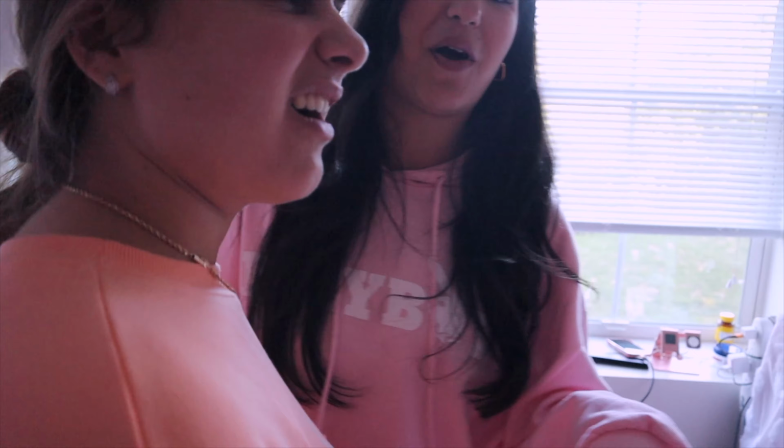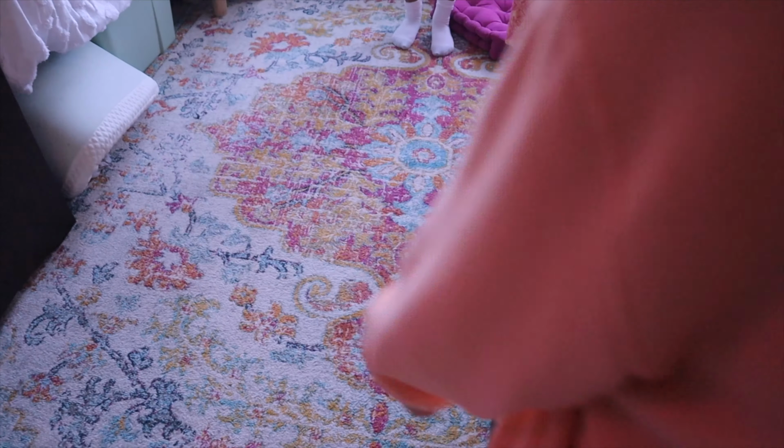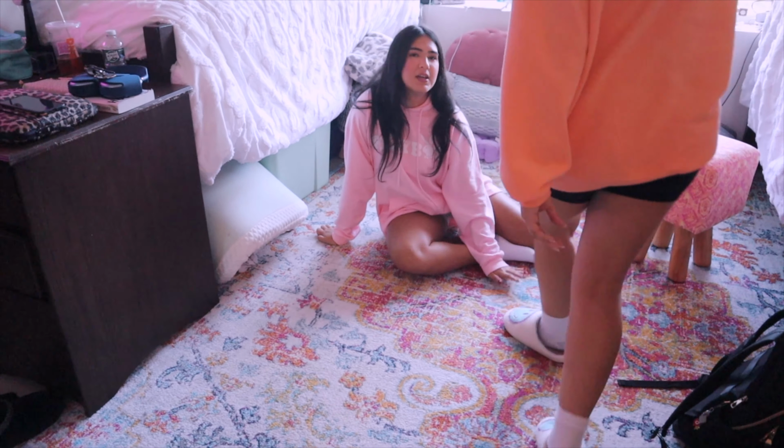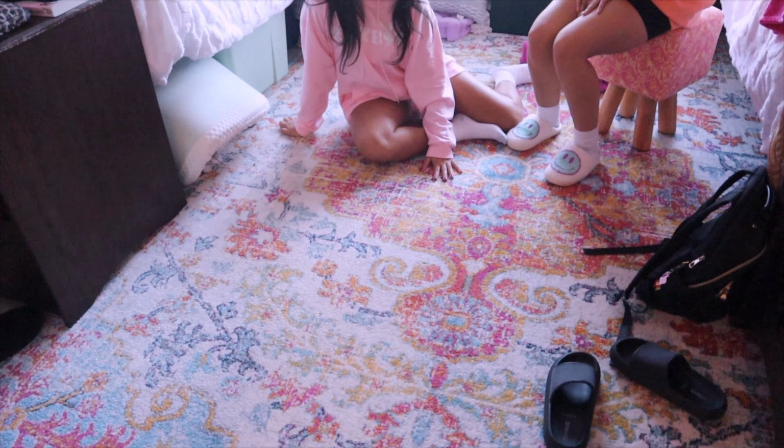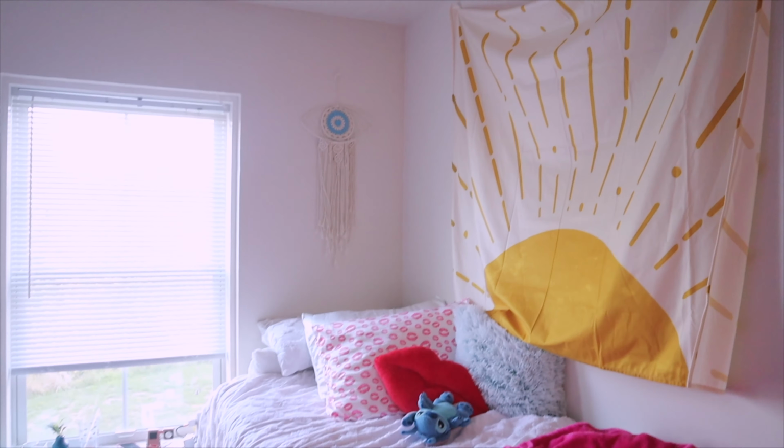The most important part of this room is the carpet. So this carpet, I got it off of Amazon. I think it was like $150. It was worth it, 100%. It's so cute. It's massive. Look at that. That's so pretty, cute. That's it for my side. I feel like storage underneath.